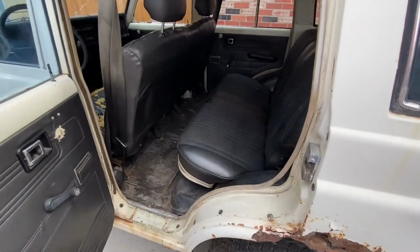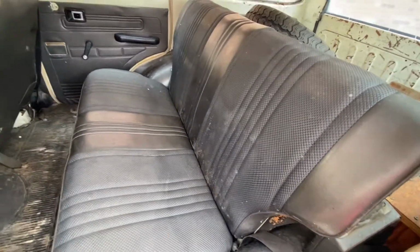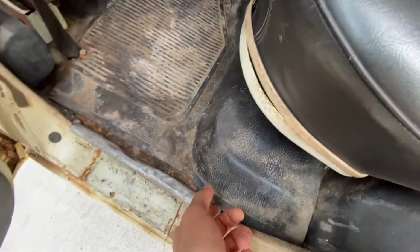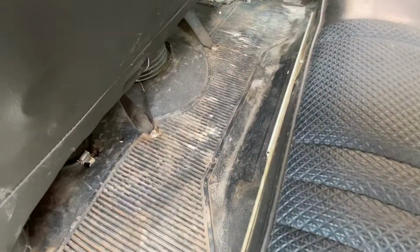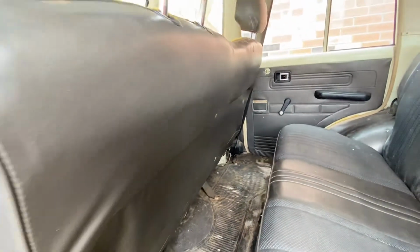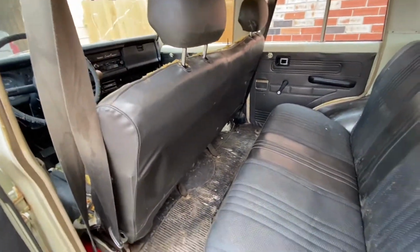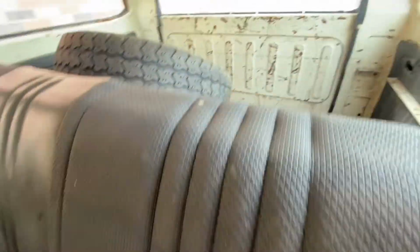Looking at the positives. Back seat is actually in really good shape. I know there's some mice who have lived in here, so we'll see how that goes. But still, even this original mat on the bottom, which is pretty cool. Pull that off, clean it up, see how it looks afterwards. Back of the seat looks great though, huh? Kind of crazy. There's definitely some good things on this pig that was the reason that I bought it, but also has a lot of work to be done.